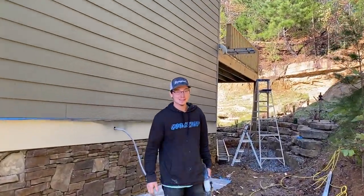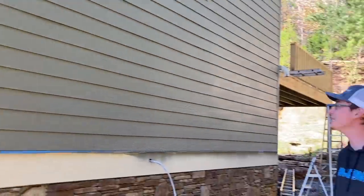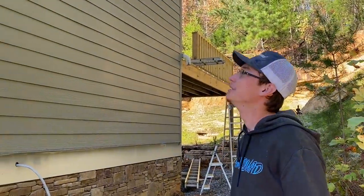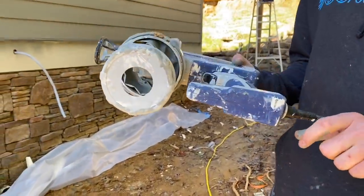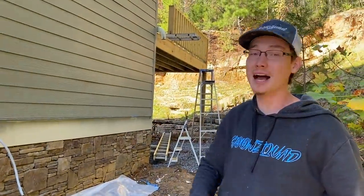Color is sweet. Don't that look really good, man? That coastal storm, dude, I believe that is the perfect color for this house. Dude, I'm loving that color right there, and I'm super happy with that space gun right there. This little laser shooter, man, this thing is a beast. It painted this whole thing, nice thick coat.